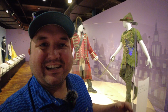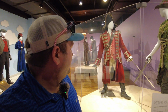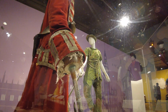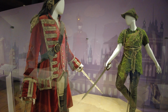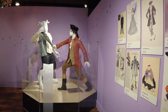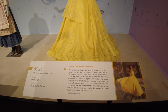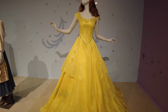Dude, check out Peter Pan and Captain Hook. That's so cool. Wow, Captain Hook is crazy. Peter Pan's costume almost looks like it was made of moss. Very good job by the costume designer. That's really, really awesome. This whole thing has been unreal. No one's got a costume like Gaston. One thing that I didn't expect for them to have is Beauty and the Beast. They have Belle's dress. Emma Watson.